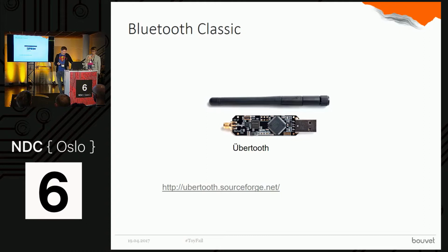So Ubertooth is an open source hardware platform for doing this Bluetooth Classic monitoring. It does come with lots of open source software, and you can just download that from GitHub. But it is a lot more complicated than the Bluetooth Low Energy sniffer. So you will probably have to spend a few very long nights until you get it working as you want.